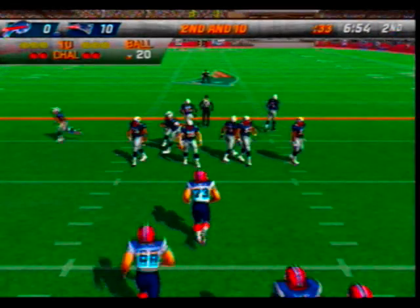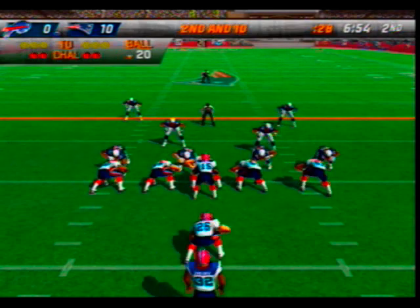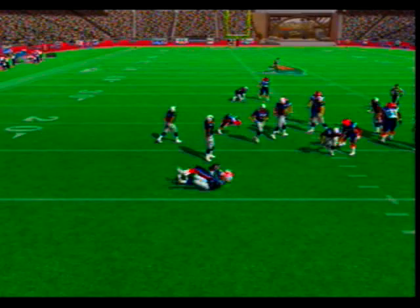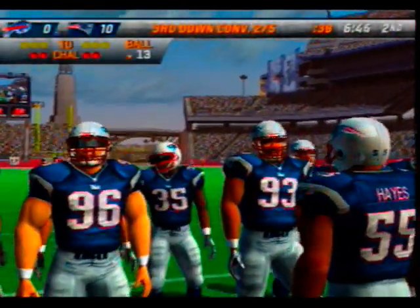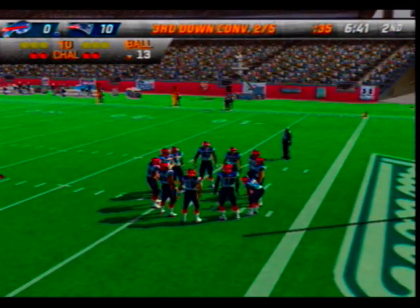Second and 10. Ball on the 20-yard line. Out of the I formation. Dropping back. Closing in. Gets rid of it. Pass comes in low, but he has it. Number 45 is there on the stop at the 13. Jones makes a catch but doesn't get very far. And that's the mark of a solid defense. They close in on you in a hurry, and they don't miss tackles.